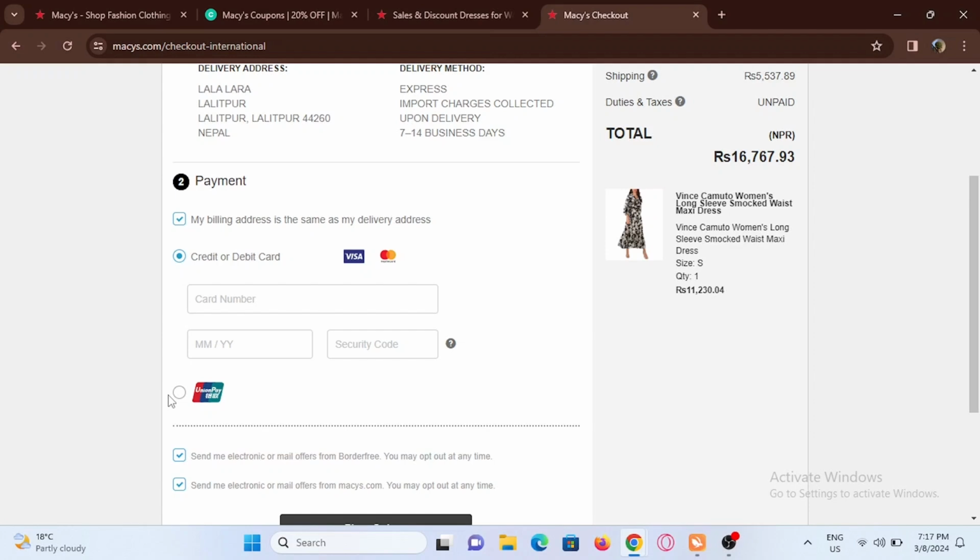Then proceed with the checkout option and you will see a substantial discount on your grand total. And just like that, you'll be able to use your Macy's promo code.